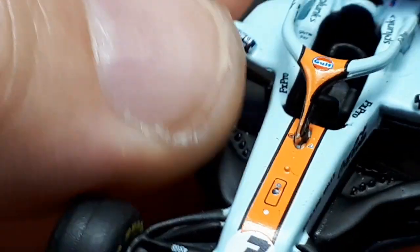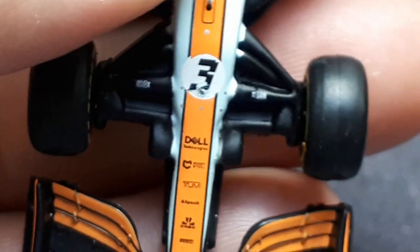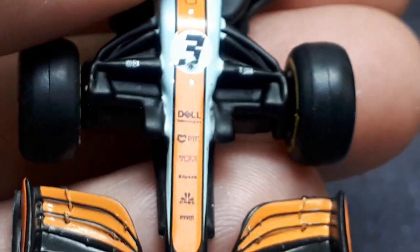But, hold on. Yeah, I was just seeing if it's in there, but I don't see anything in there. There's nothing in the box. Hard to say why that looks so bad.